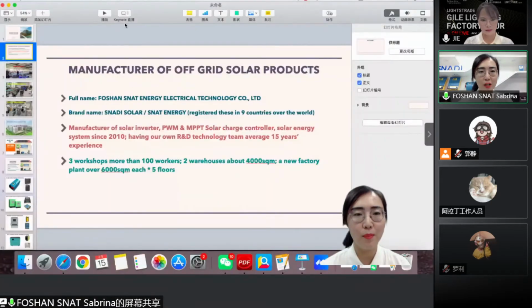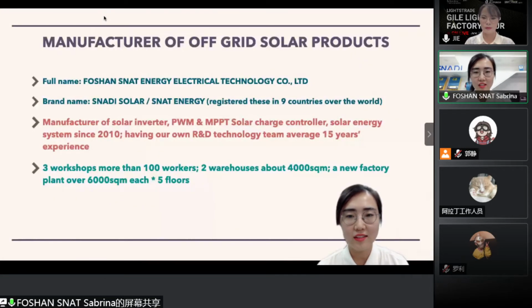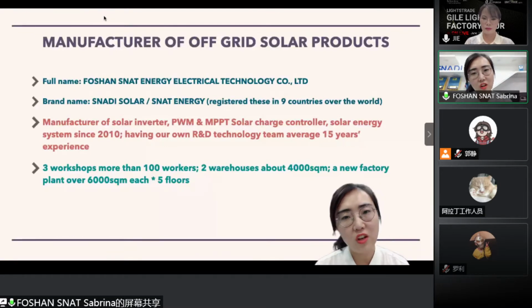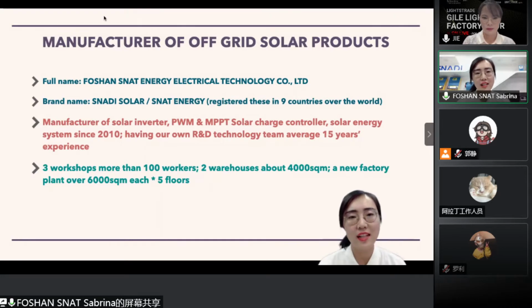We are a manufacturer of solar inverters and solar charge controllers since 2010. Solar products, especially solar energy systems, include on-grid and off-grid, where we are the manufacturer of off-grid solar products. Our company's full name is Foshan Snat Energy Electrical Technology, and our brand is Snat Solar or Snat Energy.